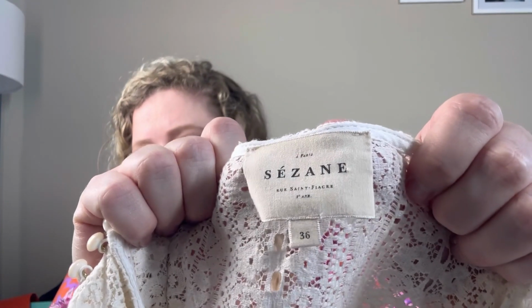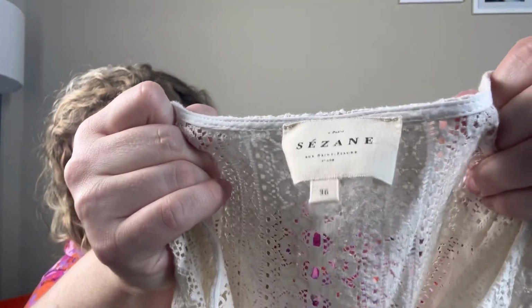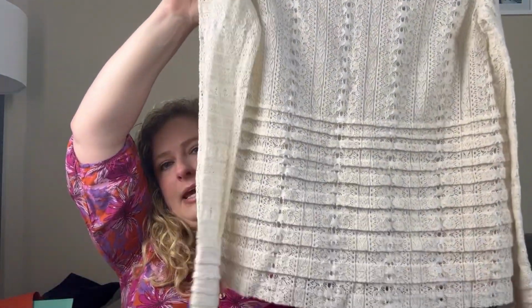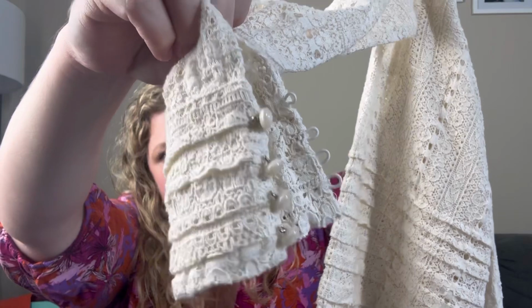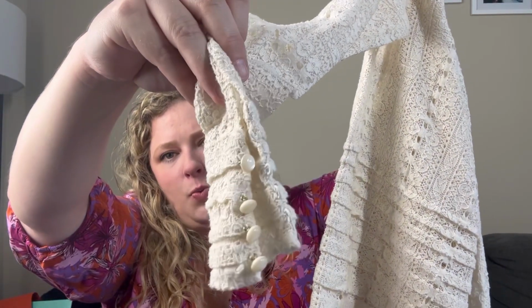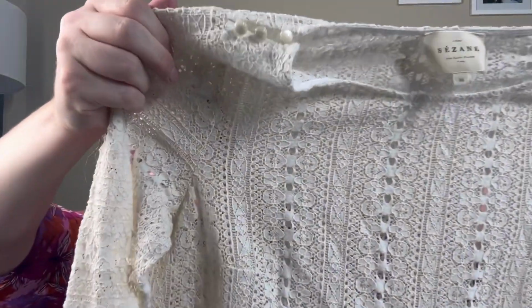All right, and just to end it off with a bang, we've got this Cezanne piece for $36. No, I just lied. Size 36. I paid $10. And it is just this cream color. It's lace. Really, really pretty. It's got these really detailed, they're not buttoned right now, but it's got this dainty, cottagecore-esque, almost like a Victorian vibe to it. And it's got some buttons on the sleeves.